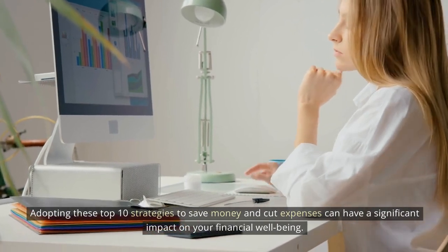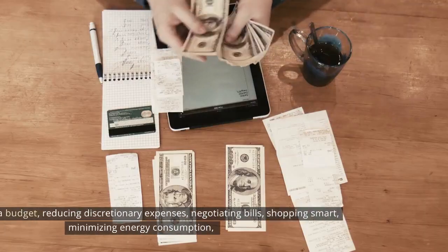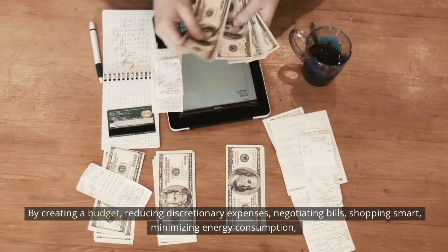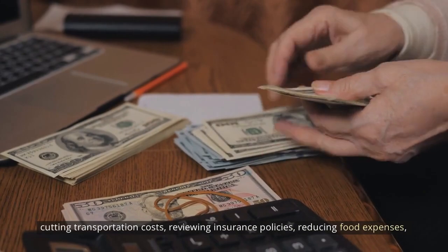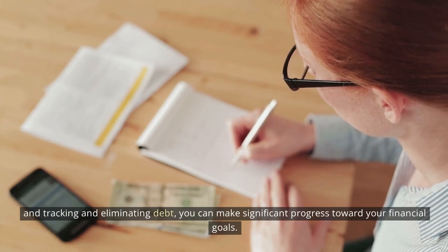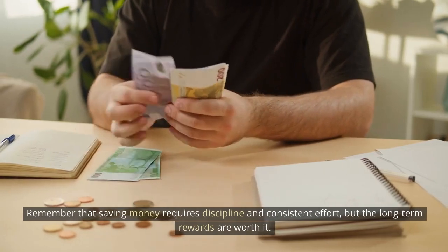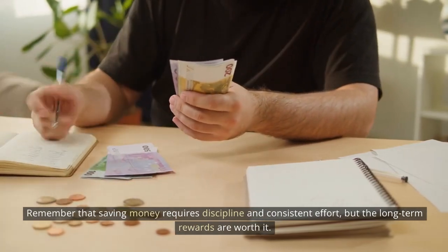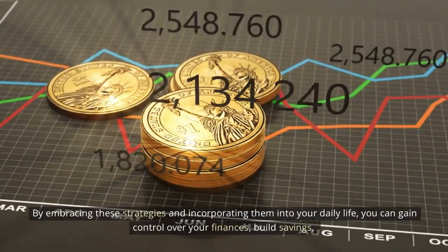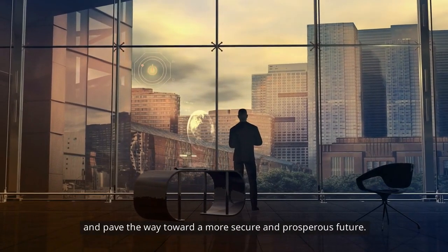Adopting these top 10 strategies to save money and cut expenses can have a significant impact on your financial well-being. By creating a budget, reducing discretionary expenses, negotiating bills, shopping smart, minimizing energy consumption, cutting transportation costs, reviewing insurance policies, reducing food expenses, and tracking and eliminating debt, you can make significant progress toward your financial goals. Remember that saving money requires discipline and consistent effort, but the long-term rewards are worth it. By embracing these strategies and incorporating them into your daily life, you can gain control over your finances, build savings, and pave the way toward a more secure and prosperous future.